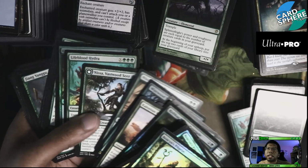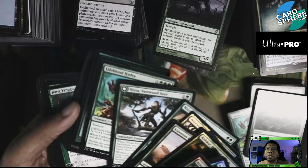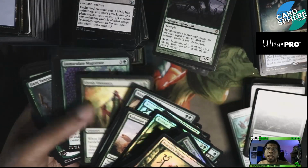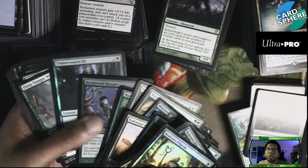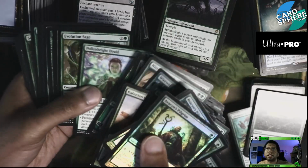That's the thing. This is a good pile because even the stuff that's kind of what you would call bulk or just like commons and uncommons, actually are mostly playable in this pile. So it's kind of nice that I won't have to go through and shave too much of the junk when I go to give these to people. Like even Imperious Perfect is highly playable and sellable. Draugr Warcaller shows up on buy list all the time.